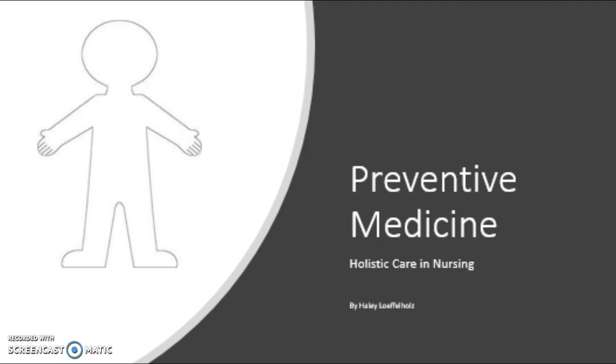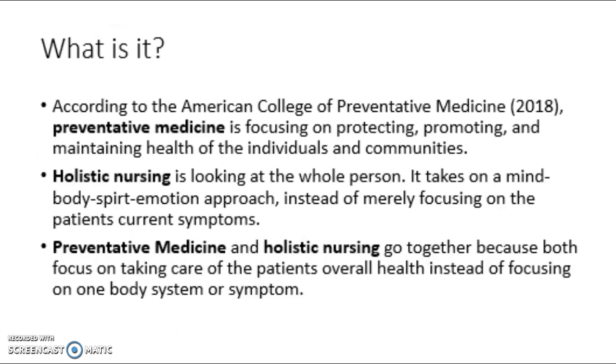I'm going to be talking about preventative medicine and holistic care and nursing. What is it? According to the American College of Preventive Medicine, it is focusing on protecting, promoting, and maintaining the health of individuals and communities. Holistic nursing is looking at the whole person. It takes a mind, body, spirit, emotion approach instead of merely focusing on the patient's current symptoms. Preventative medicine and holistic nursing go together because they both focus on taking care of the patient's overall health instead of focusing on one body system or symptom.